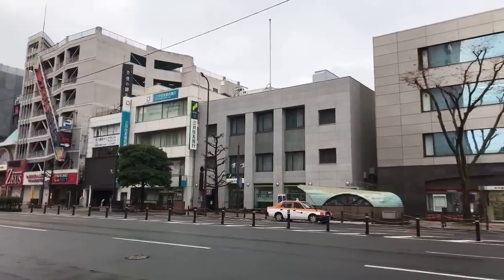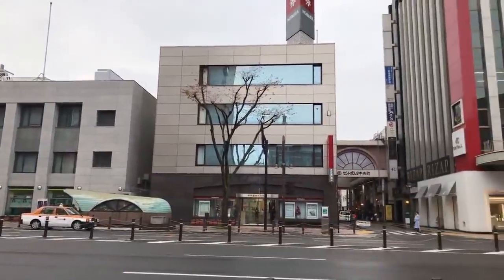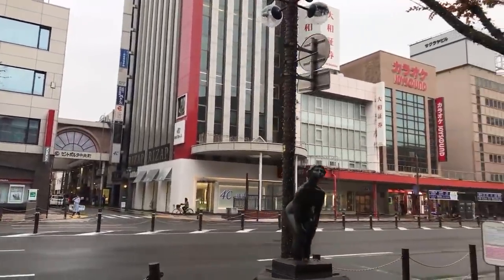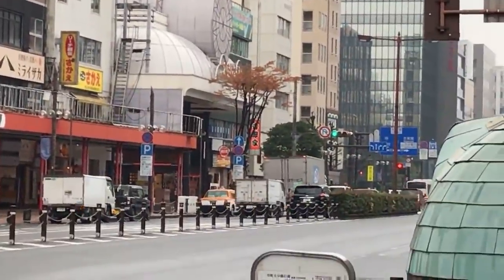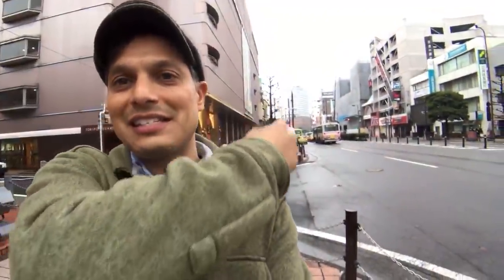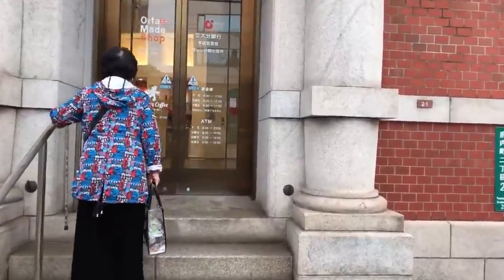Hey there, Mr. Das. Indeed. This is what the area looks like. And over there, there's a shotengai, and a shotengai is a covered mall. Right there. So this is pretty close to the center of the city. Over there's Oita Station, which you can see over here. And let's go inside.